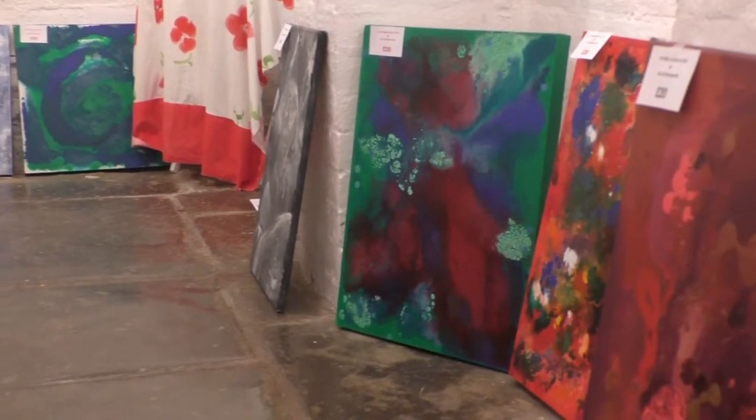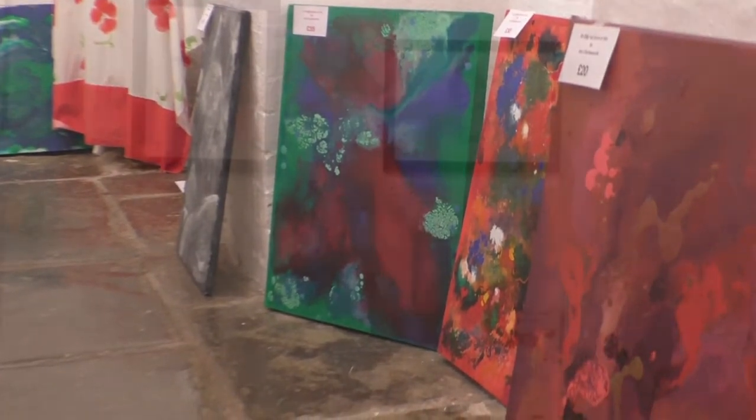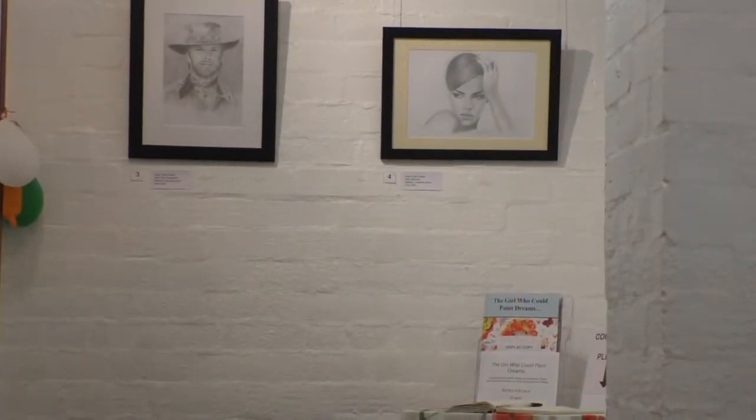He works on celebrity portraits using graphite pencil. His work is extremely time consuming, but he loves it and often stays up for hours in the zone of creativity.